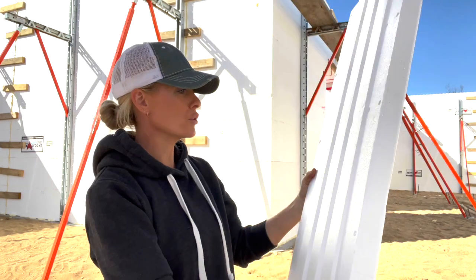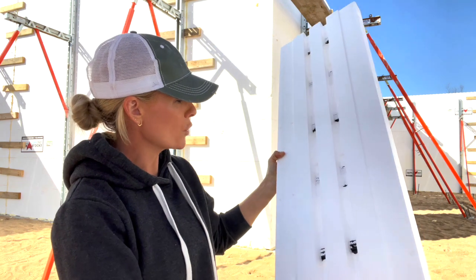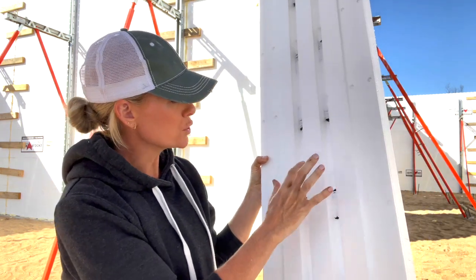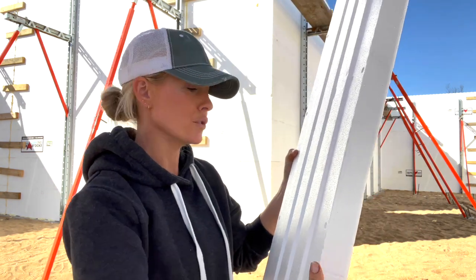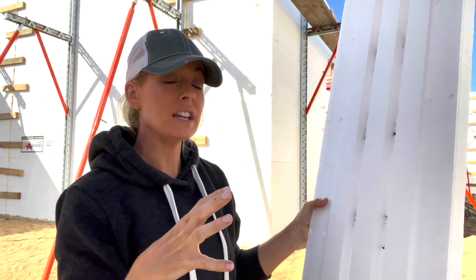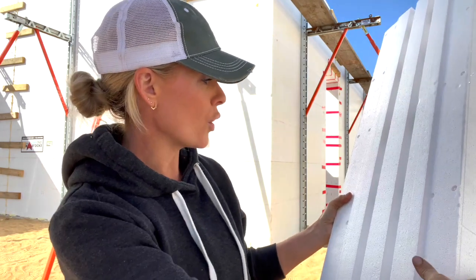These are actually really great. They have uniform ridges. They also have some holes. I don't know if you can see that, but they've got those in there to allow for any water runoff when you're doing your concrete pour to seep through there, and it really adheres it. That's what allows it to adhere so well. So we really like that.